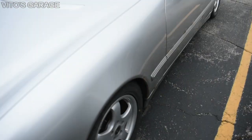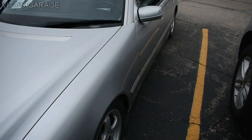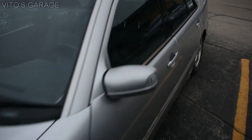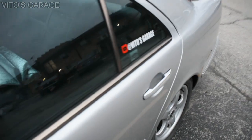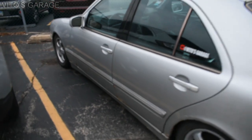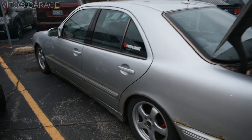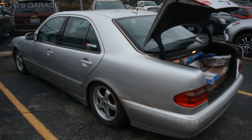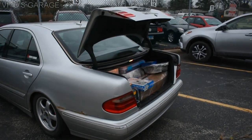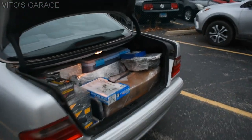A couple tires need some air. Such an amazing car. I really missed this thing. What a beauty. It's pretty crazy.